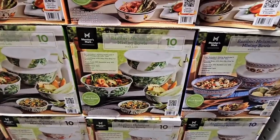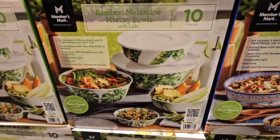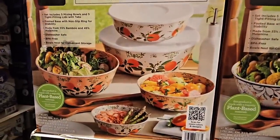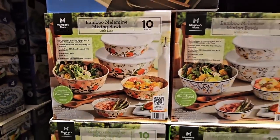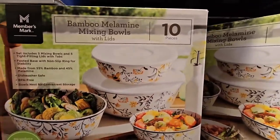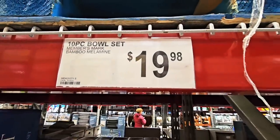And even the melamine bowls. They brought out some new designs. So it's a 10 piece set. So you got five bowls plus five lids. So the lids, they're counting as a set. But those are perfect. I like you could stack them in so they're easy to store, but perfect for the outdoors. And $19.98 is not a bad price at all.